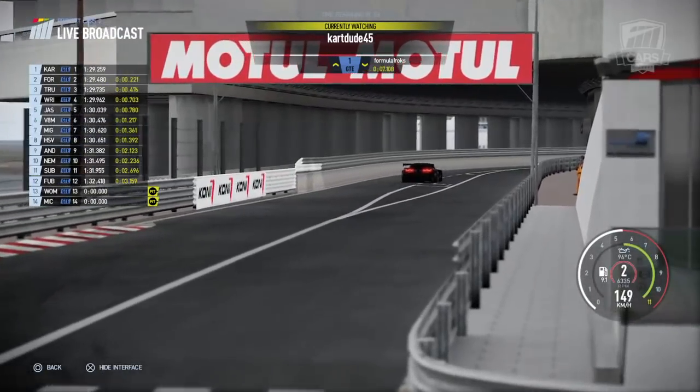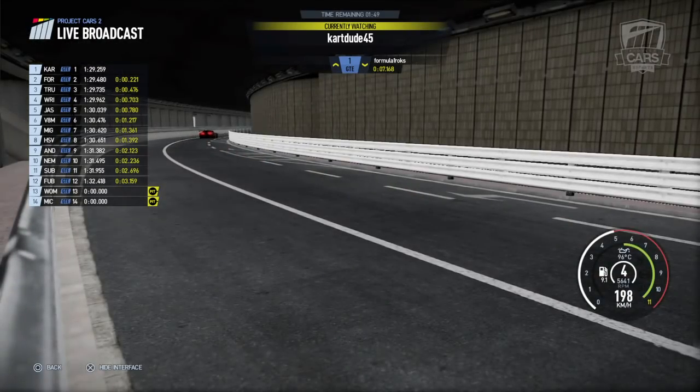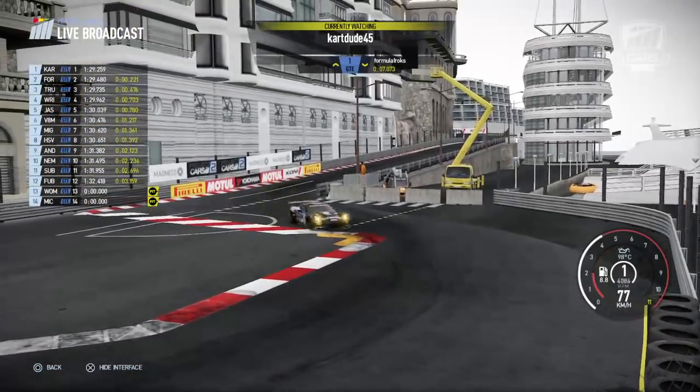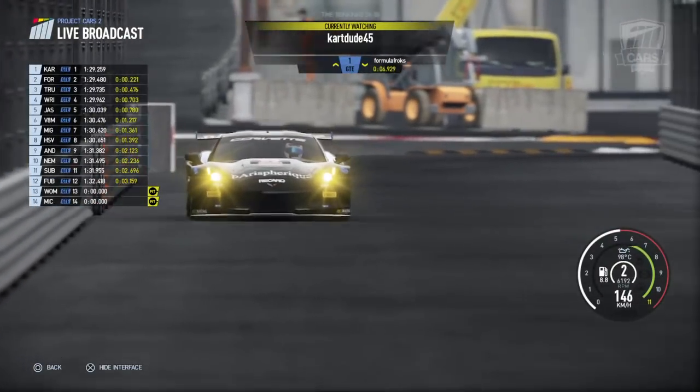And as soon as I say that, he just nudges that wall coming into the tunnel through Portier there. But look at that, beautiful, up into 4th gear, 5th gear, just lifting slightly, heading into the harbourfront chicane. And he's just taken that beautifully, hasn't he, Rob? He just nailed that superbly.